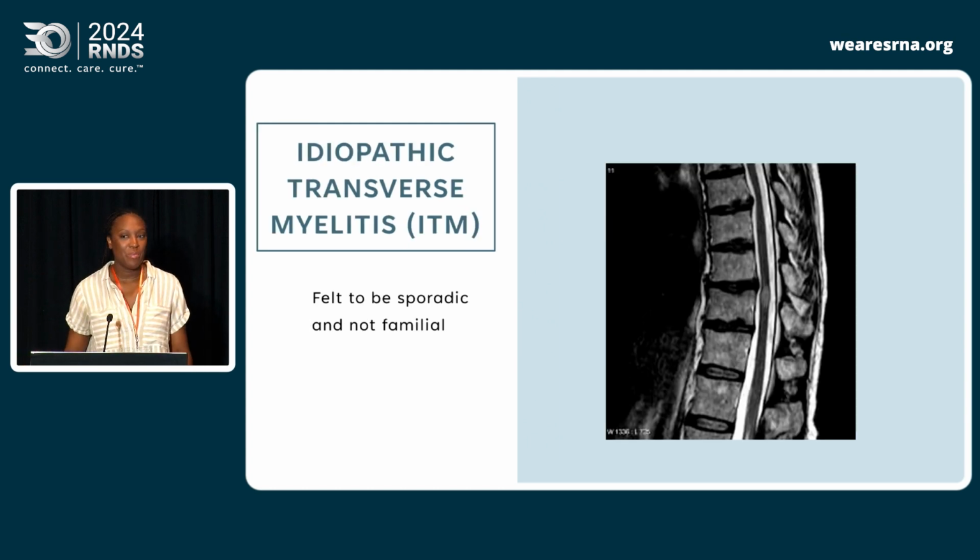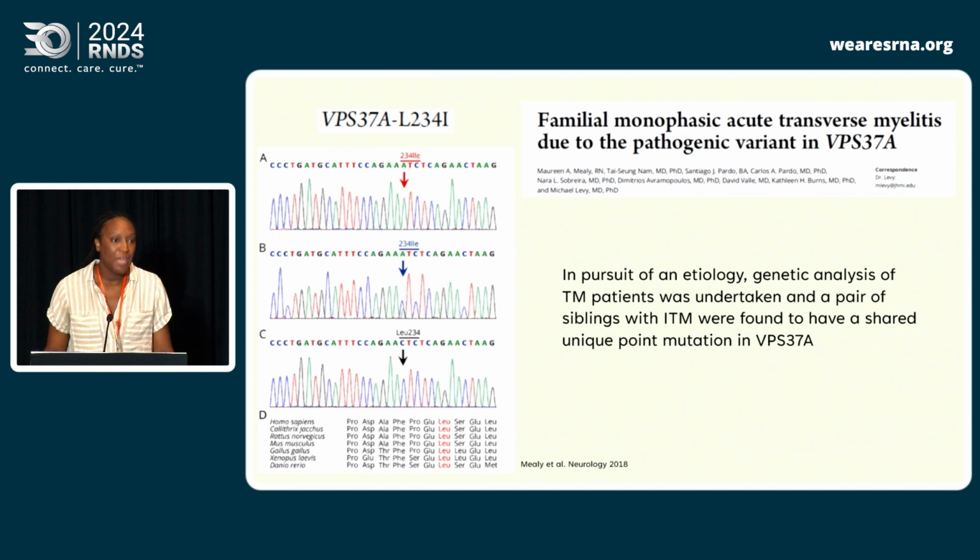So now to end with my, I don't want to say my area of interest, idiopathic transverse myelitis. Again, this is a disorder that's felt to be more so sporadic and not familial. However, before I joined the Levy lab, a paper had been published through genetic analysis of patients with transverse myelitis, and a pair of siblings with idiopathic transverse myelitis were found to have a shared unique point mutation in VPS37A. This is essentially the springboard for a lot of the studies that I have been doing. Interestingly, this same mutation was also found in a separate, unrelated patient with transverse myelitis, and it is not found at all in basically the rest of the population.